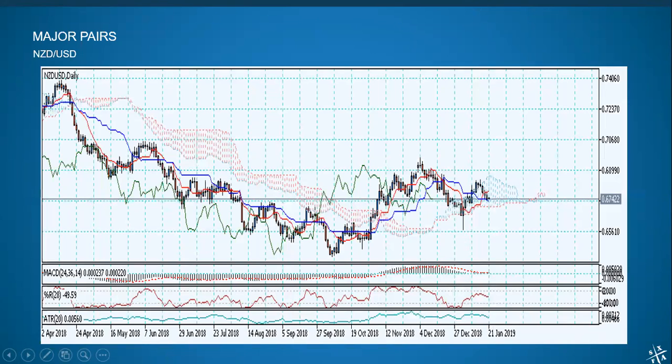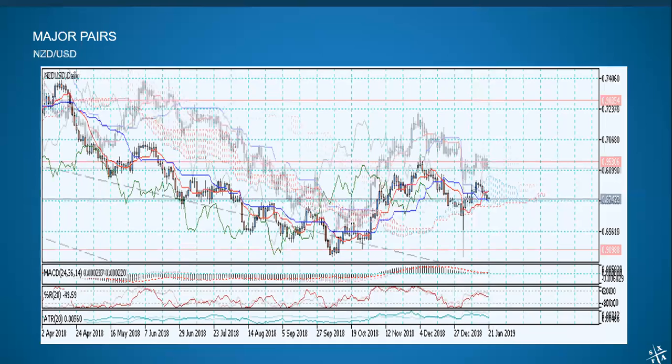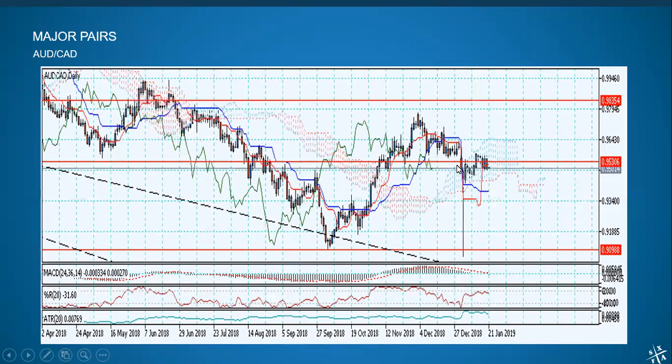Aussie CAD, another one that is probably going to be a good short, but it has been moving too sideways for my taste, and it has been trapped inside the Ichimoku cloud for quite a few weeks. So I'll wait for that to play out in either direction before I actually open a trade on this one.